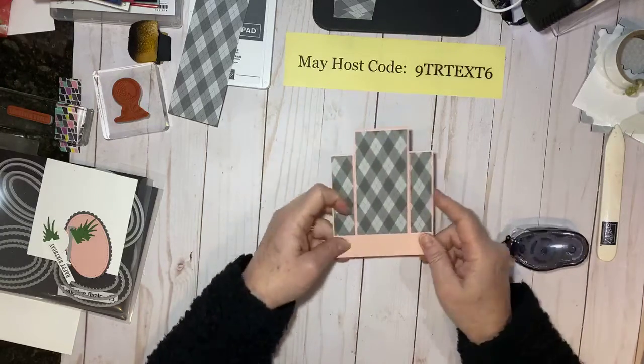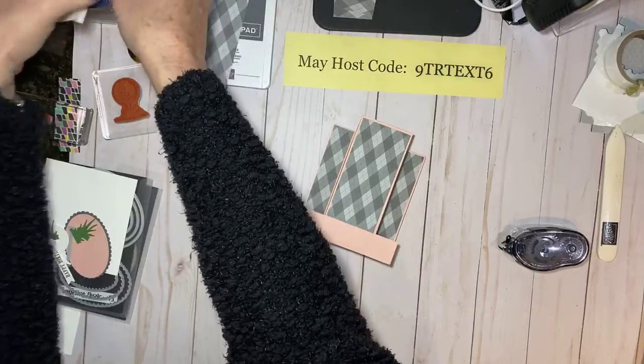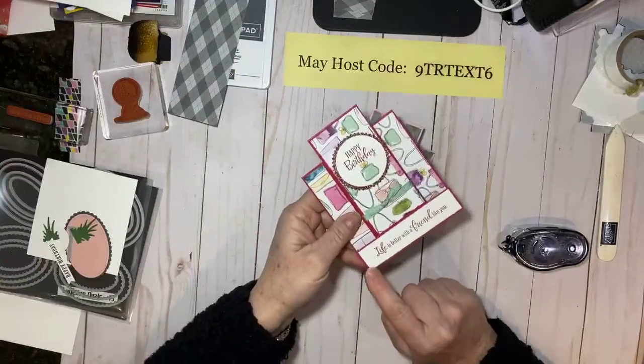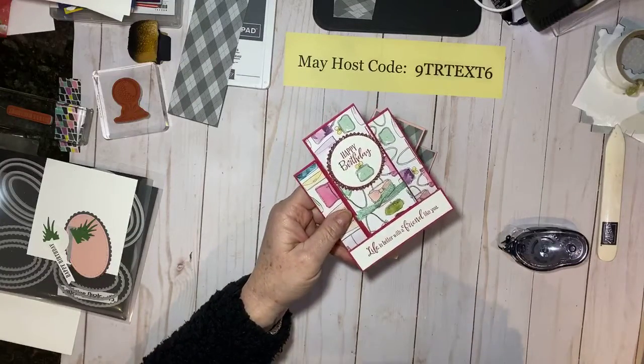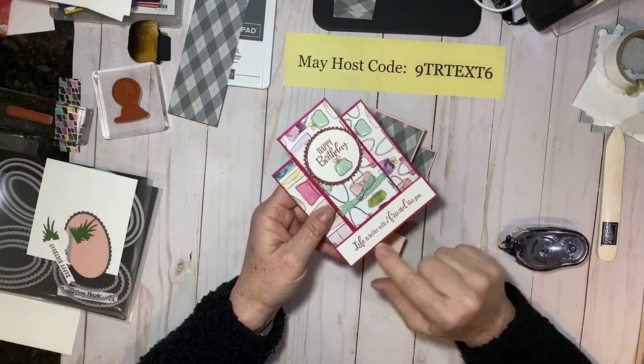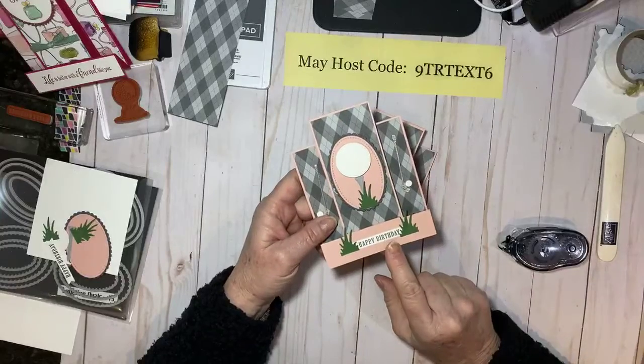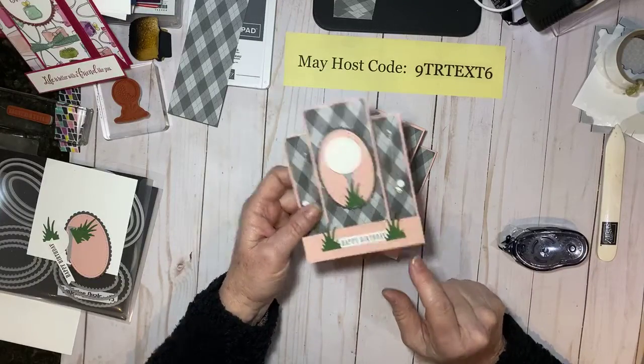Ta-da! Now on this card, just so you know, if you're planning on making some cards, if you wanted this white piece here, you would cut another one at 7/8 of an inch by 4 1/8. That's what size this one is here. But we're not going to use that on this card. We're going to just put a little happy birthday and some tufts of grass.